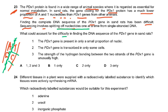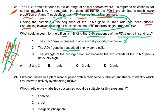What could account for the difficulty in finding the DNA sequence of the PDX gene in sand rats? You've got to look at only this information given to you. The PDX1 gene is present only in a small proportion of nuclei. That is not right. That could not be possible. The PDX1 gene is transcribed only in one cell. Now, why is this wrong? From transcription, we will get the mRNA. We don't get any information about the DNA. Plus, in order to find out the DNA, we have to split the nucleotides one at a time from a single-stranded DNA. So the only answer which is correct is 3.